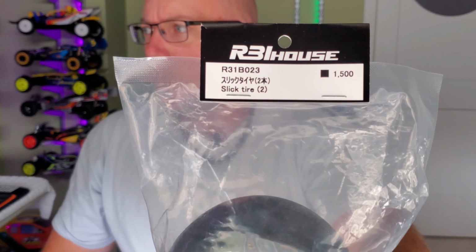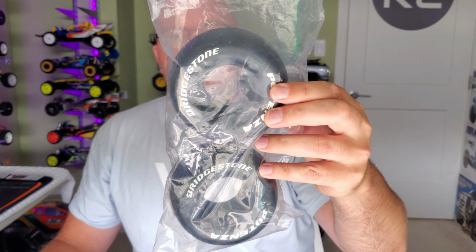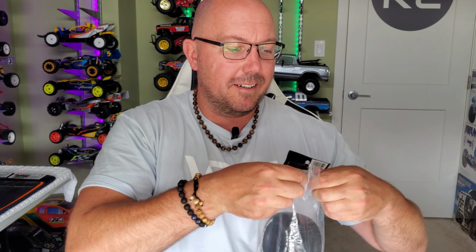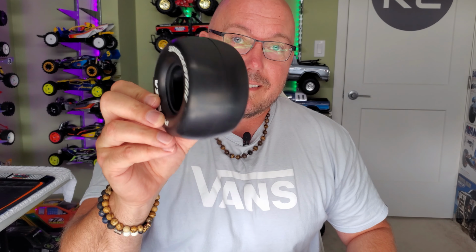I have no idea who RBI House is anyway, but they make these really slick looking tires for the CW01. And I love the branding on the side, the Bridgestone Potenza. That just looks cool. And it's just a slick tire. Now, is it gonna make it perform better? I don't know. Is it gonna make it faster or stick to the ground better than the factory chevrons would? I have no idea, but I got them, and nothing says speedrunner like a set of slicks.